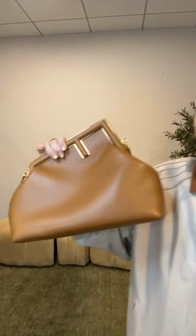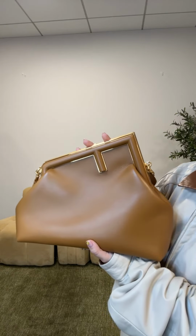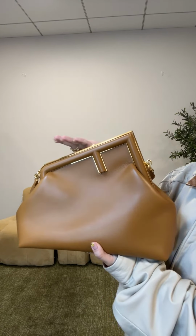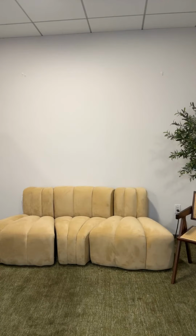I think this is so chic, especially at nighttime, if you do plan to wear this with a little cocktail dress. So this one, she is in excellent condition. And the Fendi Cognac medium first clutch will drop at $17.99. Okay, let's go for a vintage Chanel piece next.